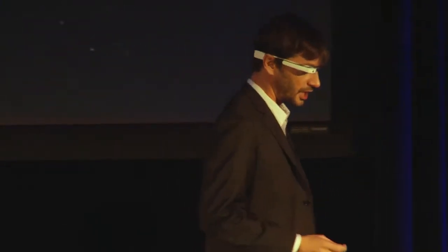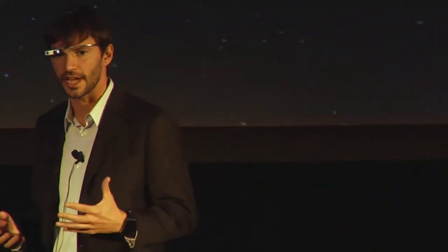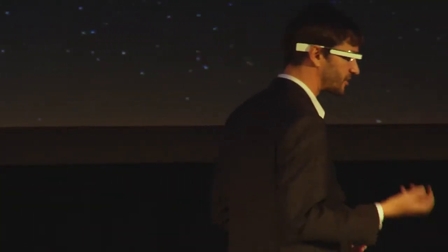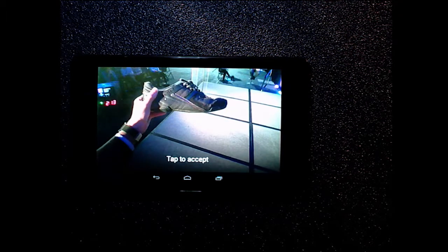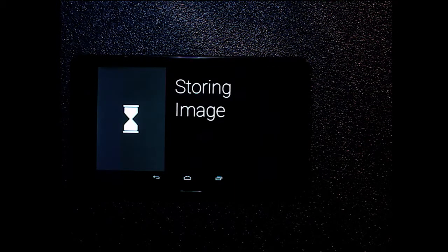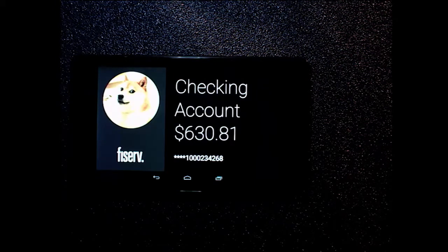Now, one other thing that we can do with glass, and this is kind of an expansion on something that we did in Finovate spring last year, with the concept of tagging receipts to transaction history line items, is you have a camera on your face, and so you can tag items to the transaction history line item. So if for whatever reason I can't remember what I spent that $119 on, I can actually tag an image of it to the line item. This can go for receipts, or it can go for the actual item itself. And again, this will be visible through all channels, mobile, online, and tablet. And so I just accept that. It's going to store the image. And then I'm just going to refresh, and that should pull me back to my balance of $630.81. So back to instant balance of $630.81 after I've made the payment at the point of sale.